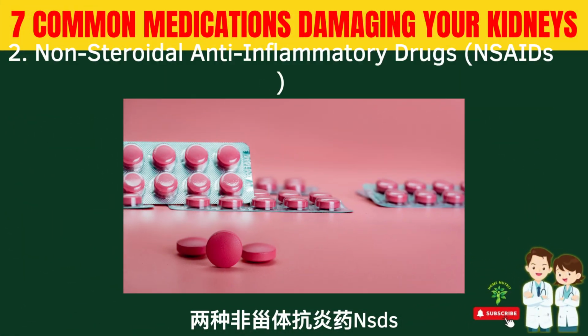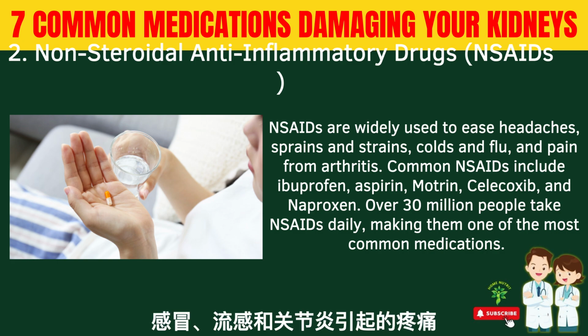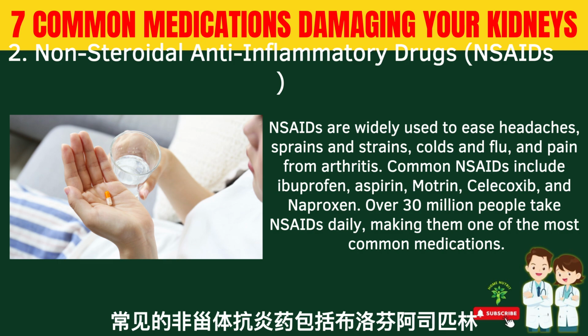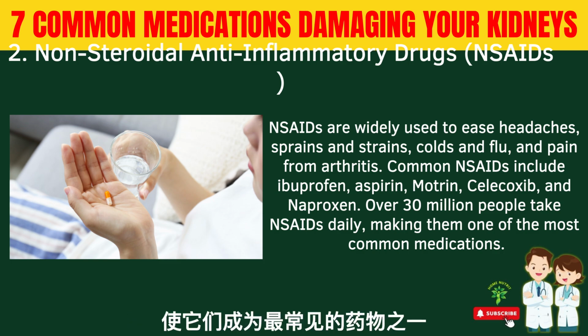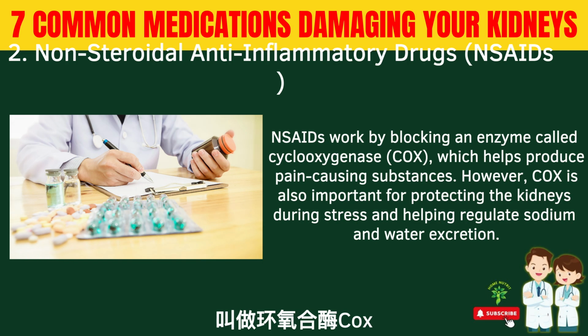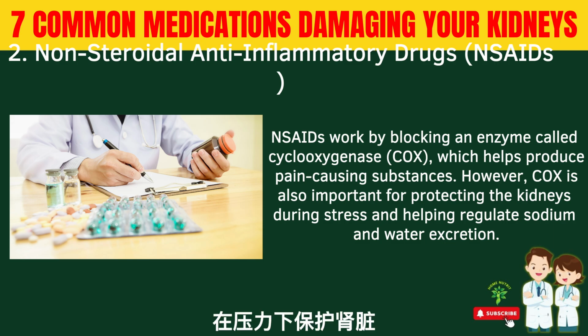2. Non-steroidal anti-inflammatory drugs, NSAIDs. NSAIDs are widely used to ease headaches, sprains and strains, colds and flu, and pain from arthritis. Common NSAIDs include ibuprofen, aspirin, Motrin, celecoxib, and naproxen. Over 30 million people take NSAIDs daily, making them one of the most common medications. NSAIDs work by blocking an enzyme called cyclooxygenase, COX, which helps produce pain-causing substances. However, COX is also important for protecting the kidneys during stress and helping regulate sodium and water excretion.